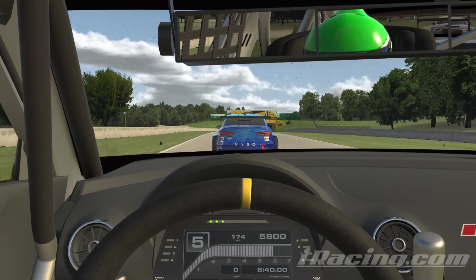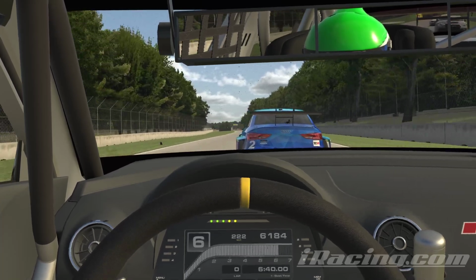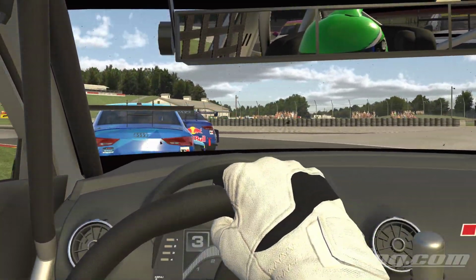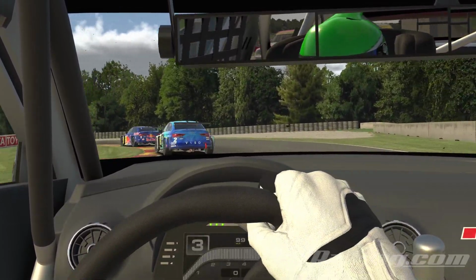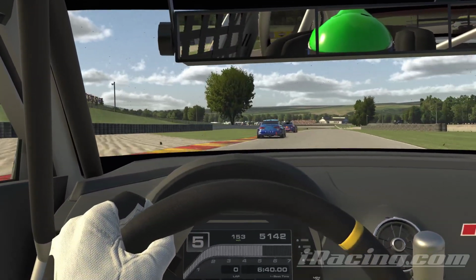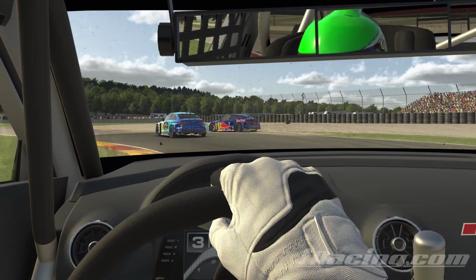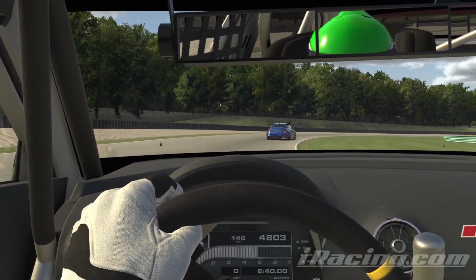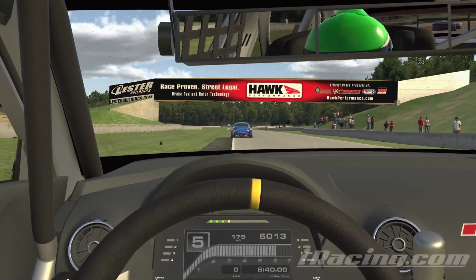It's about 1.5 seconds going from P1 to P5 at the moment. This was a close call as well. The guy behind me, as the guy in front, with his block. Yeah, it was tight racing, and off he goes. Back in P2. The gap in front is now 0.7.